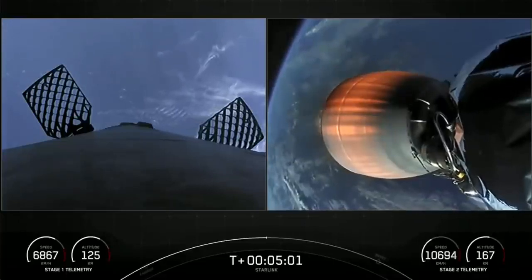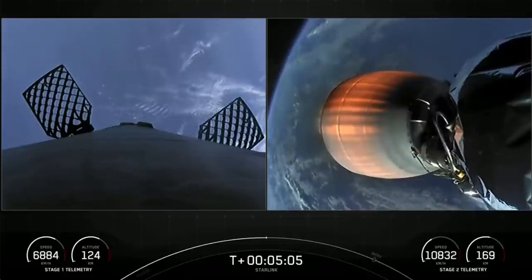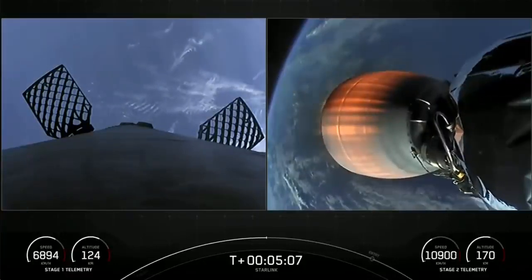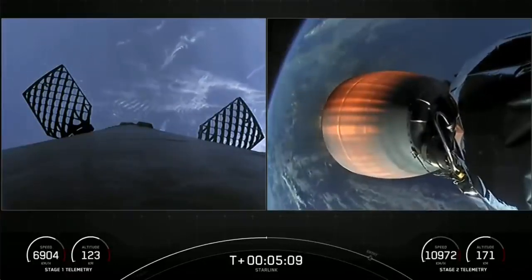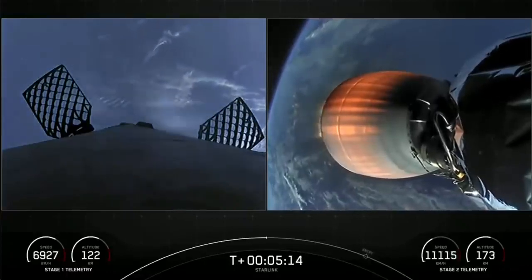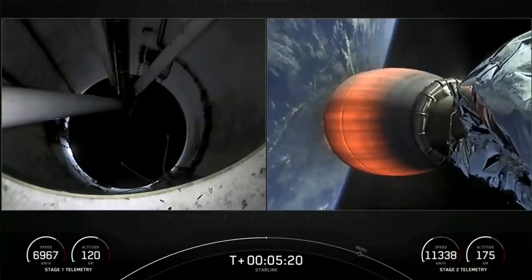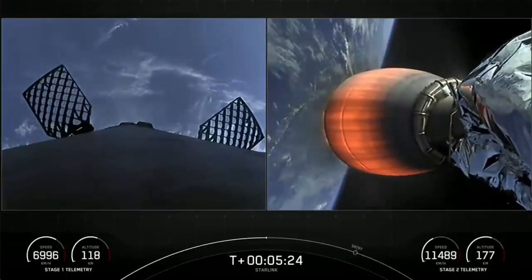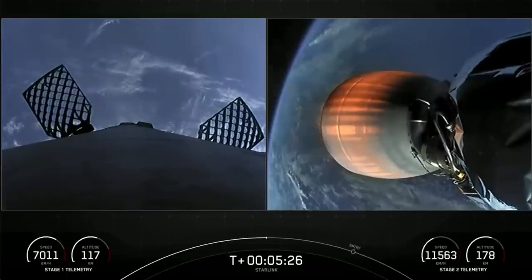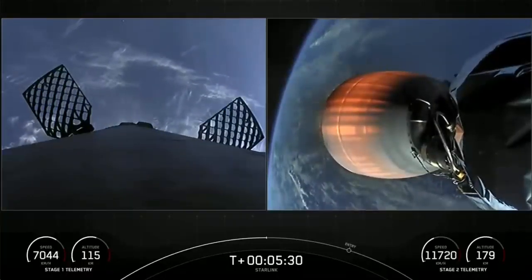Now, the Merlins on the first stage, both vehicles are following nominal trajectories, as you just heard. And again, the 9 Merlins on the first stage are optimized for sea level. So this means they achieve 190,000 pounds of thrust during ascent and descent. And the MVAC engine on the second stage, by contrast, is optimized for vacuum, and it produces 220,500 pounds of thrust in vacuum.